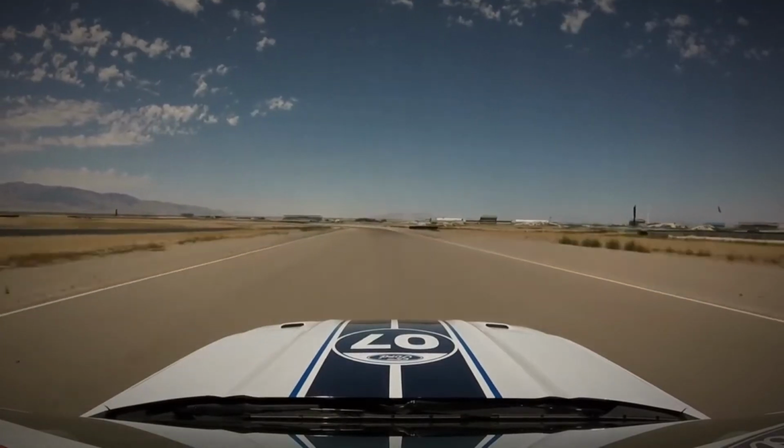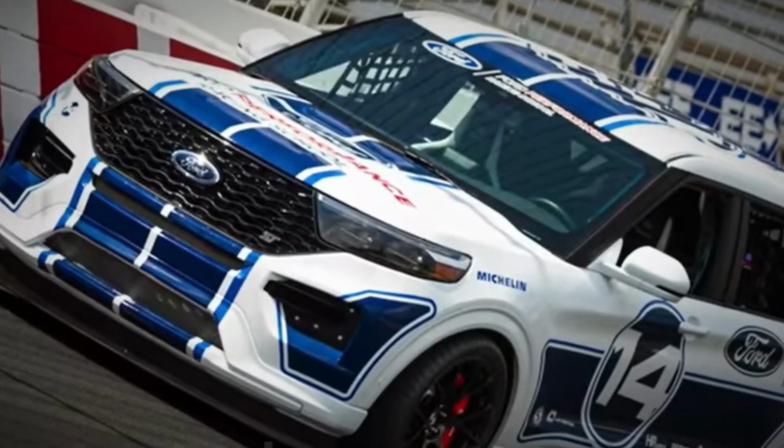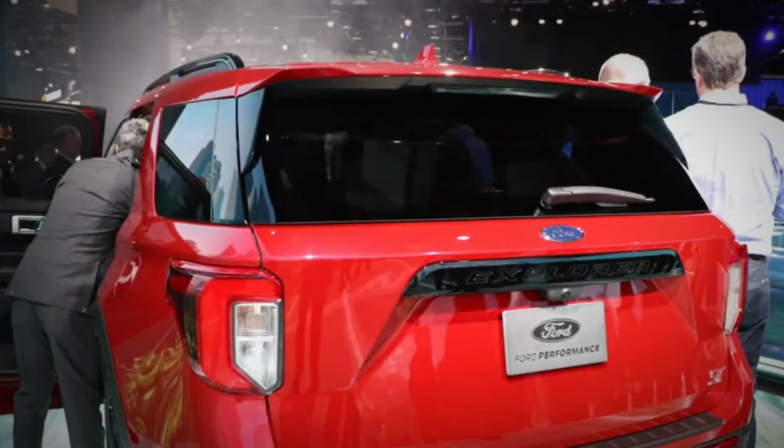And it's not just Mustangs. The school uses everything from SUVs to off-road monsters. The variety lets you experience different driving styles and environments. Every car teaches you something new.